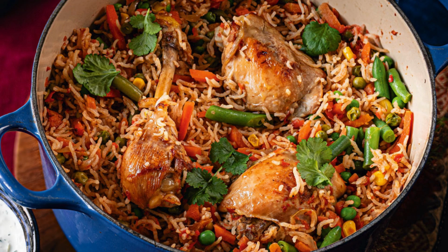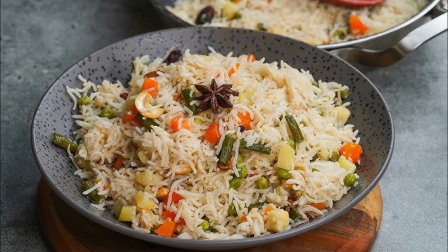Let's break it down. Pulao is rice done with elegance. Unlike its spicier cousin biryani, Pulao lets the ingredients speak subtly. Long-grain basmati rice simmered with stock, infused with whole spices, and often dotted with tender meat or vegetables. The result is gently aromatic, never overpowering, and incredibly satisfying.